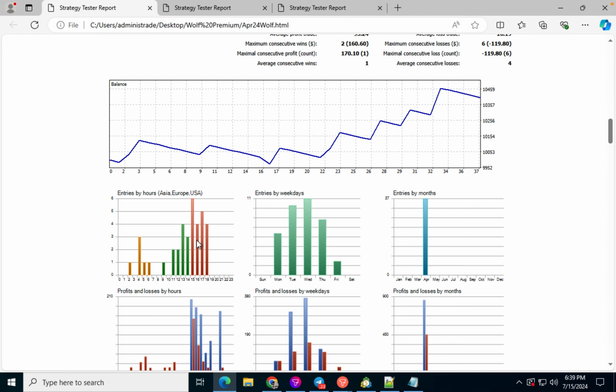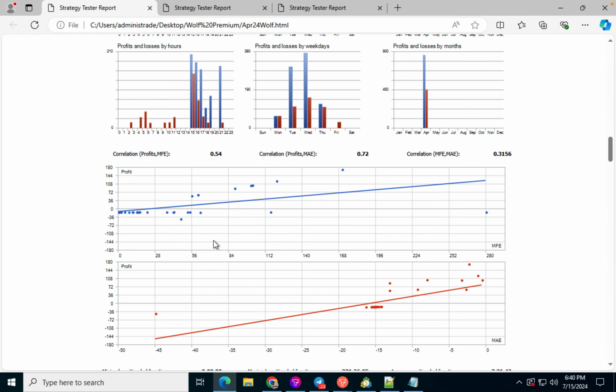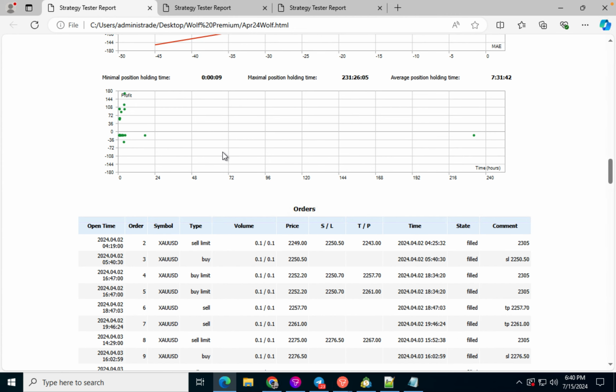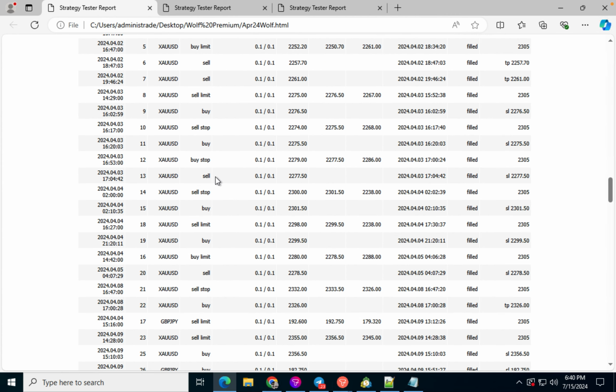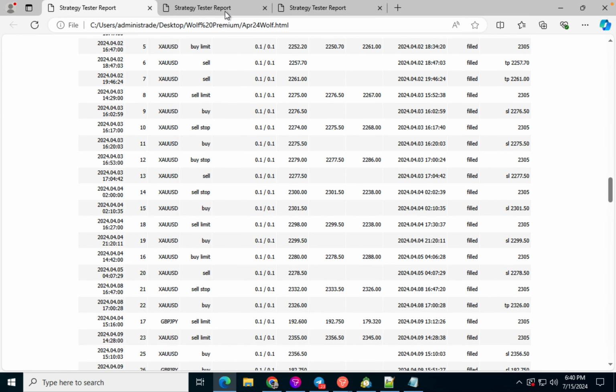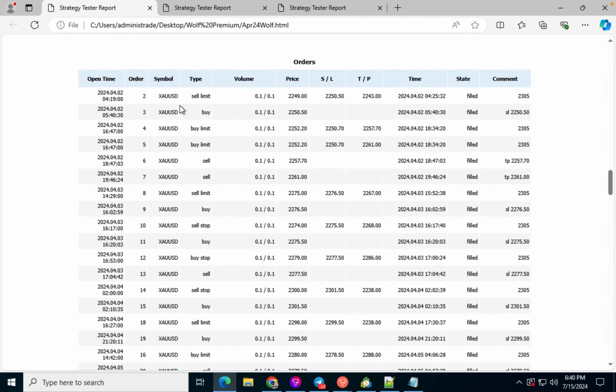Here are the sessions that are traded, at least in this particular month. Sometimes these shift around. Our statistical scattering of wins versus losses, our average holding time, right? So, most of our trades kind of cluster around this, 7 hours and 31 minutes. Then we got this one outlier that we held for quite a while. Shortest is 9 seconds. And this trades a variety of pairs: gold, currencies, indexes, some crude. So yeah, quite a variety.